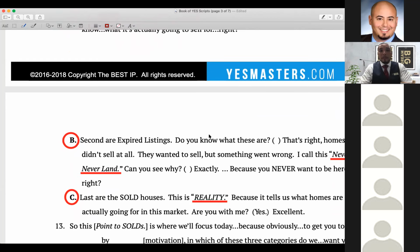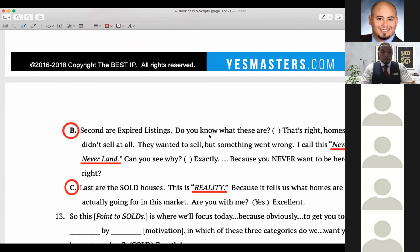If there are any expireds that I can pull, these are great. Why? Because in regard to expired listings, he's asking, do you know what these are? They're going to say, well, they're homes that didn't sell. That's right. Homes that did not sell at all. They wanted to sell, but something went wrong. I call this Never Never Land. Can you see why?